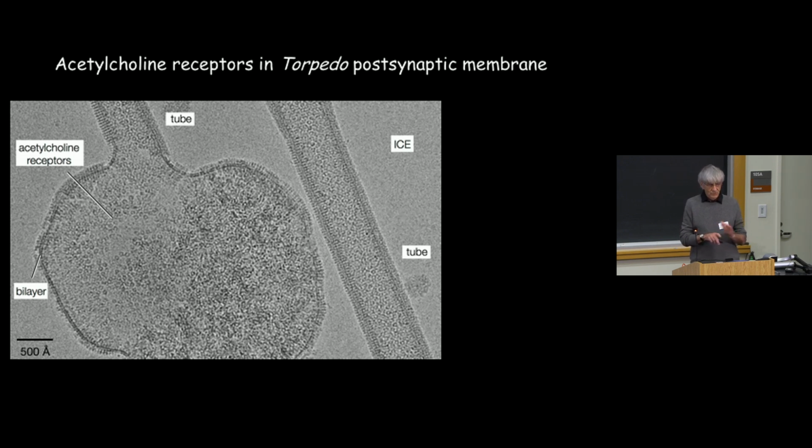They release acetylcholine, the neurotransmitter, transiently, and it binds to the acetylcholine receptors, which are heteropentameric ion channels in the membrane of the torpedo or muscle cell. They open a small hole, the membrane depolarizes, and that's a signal for generating muscle contraction or an electric shock in the case of the torpedo.